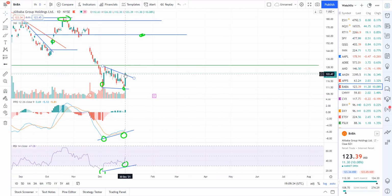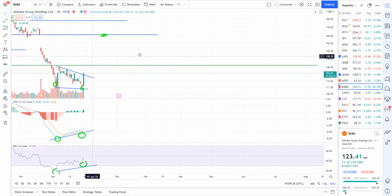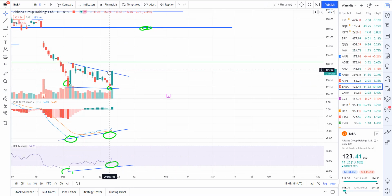But I like it long, and I actually took a starter position on it today, although, because of the low volume, I don't want to take a full-size position until I see confirmation next week.